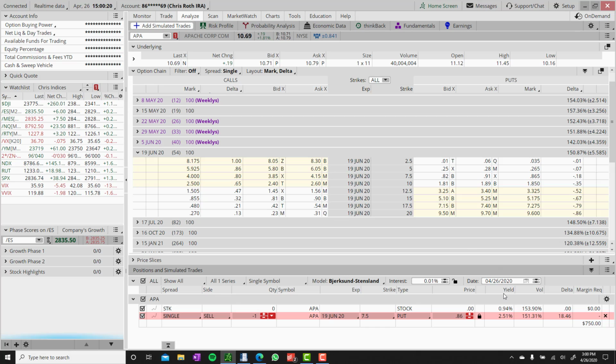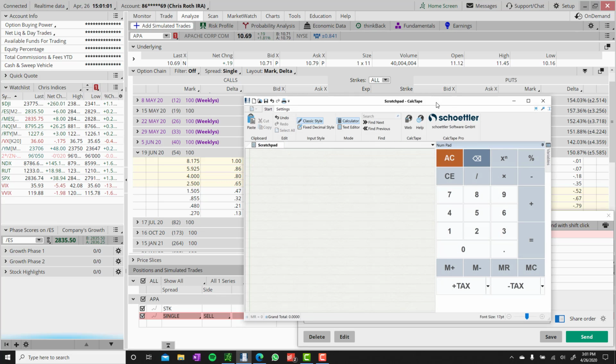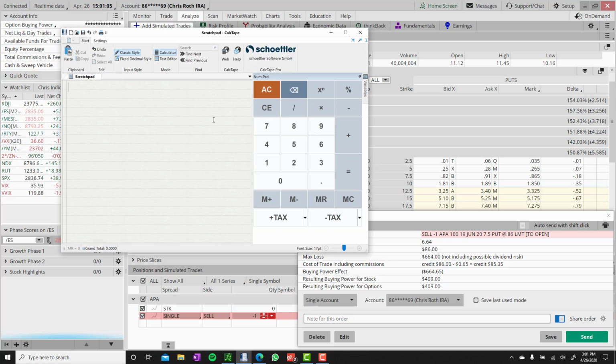So what this will do is effectively show you what your true risk is in this trade. So I'm going to click on confirm, and you see we have about $85 in credit and then $664 in risk. That's the difference between the stock going to zero and 750, which is the strike. So this number plus this number should equal right about $750. So you're taking on $664 in risk in order to make $85 in about 28 days. And then just for sport, we'll divide 85 by 664, and you have about 12% in 30 days.